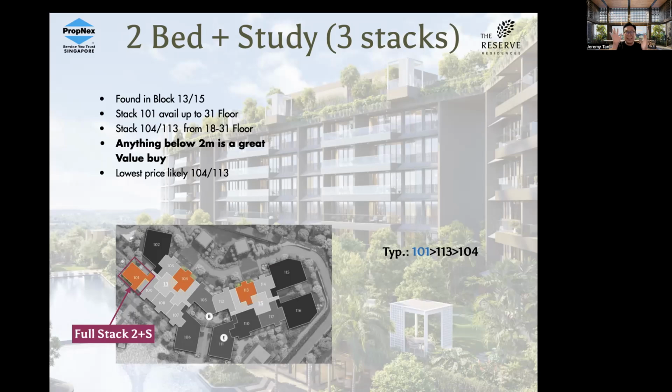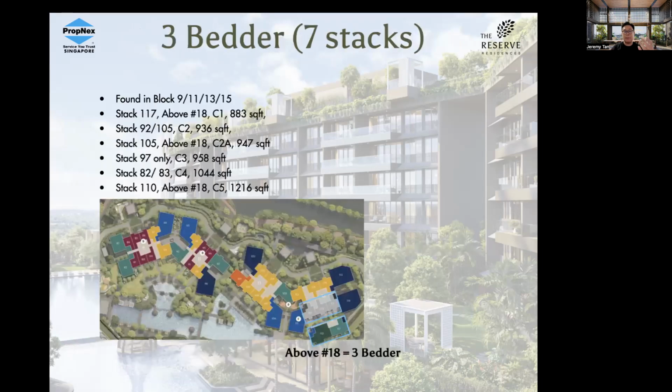Okay, so this is really to simplify as much as possible for you. I think most of our clients looking at Reserve Residences are coming for the 1 and 2 bedders. That's 404 units, 55% of the development already. So that is really more than sufficient. If you're looking at the 3 bedders, you also need to know. A lot of people are a bit concerned, don't know how to pitch it, how to price it. So what the developer has told us is 2.19 million, from 18-117.